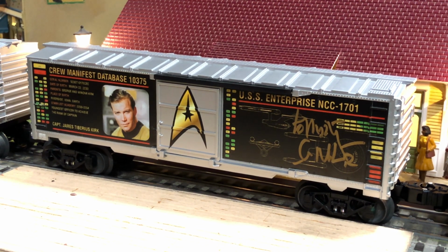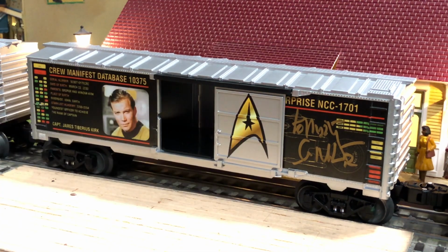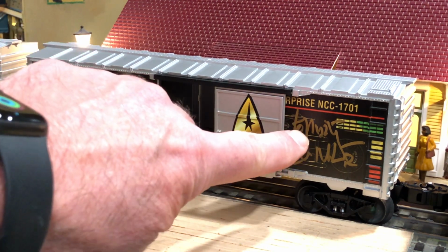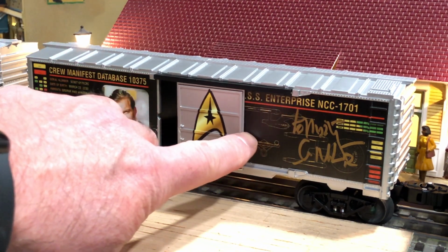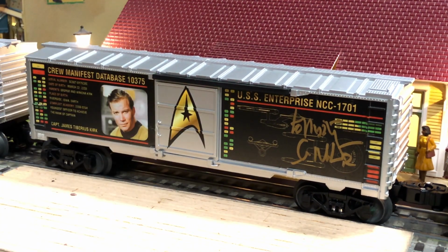Anyways, this box car was handed to Mr. William Shatner, and this door was open. So that's why the autograph is a little bit squeezed in there, per se. But it is his autograph, and I am very excited to have that. But then you said, Marty, you bought 3 of them. Why'd you buy 3 of them?